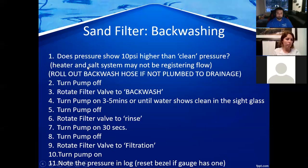And a really, really advanced indication that you need to backwash is perhaps your heater and your salt system are not working and they're not registering the flow of water. That's really if you let it get really bad.